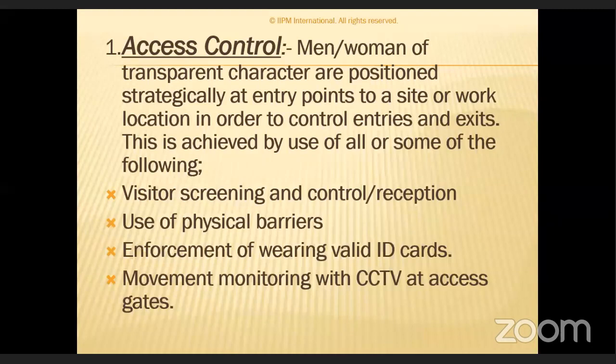To prevent unwanted people from gaining access to facilities and workplace premises, access control is one of the measures put in place. This has to do with the screening and control of visitors that come in, the reception of visitors into the facilities, and the use of physical barriers like gates.